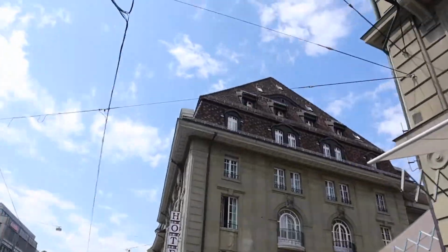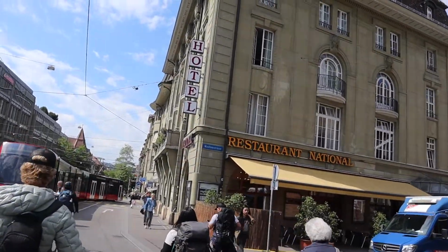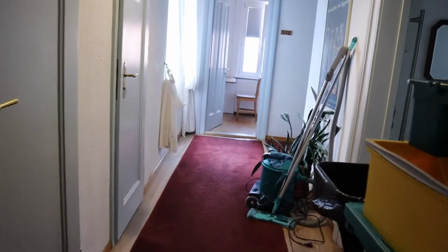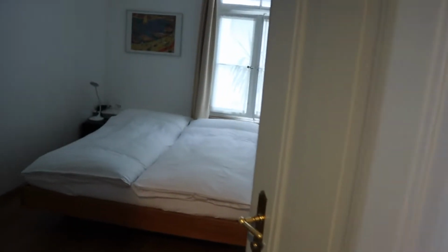Alright, here's our hotel for the night. Hotel National Bern, right in front of the park. Alright, we've checked in. We're gonna go check in our room. 510, let's go find it. Here we are, 510. Right in the shingling. Little baby room. The bathroom is on the other side, right there.